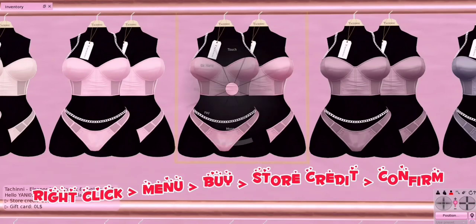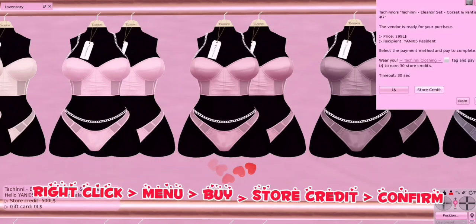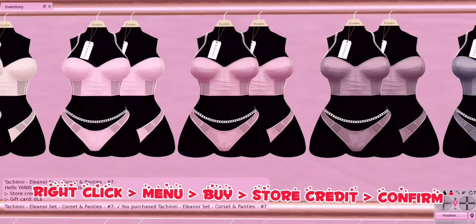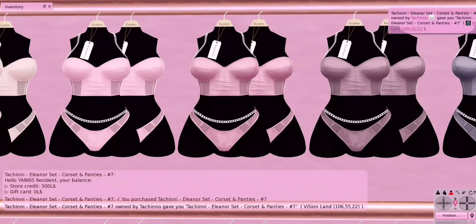Okay guys, this is how you use your gift credit at Tachinni store. Right click the item, menu, buy, store credit, and then confirm. It's a little different from Bubblebee and Addams store.